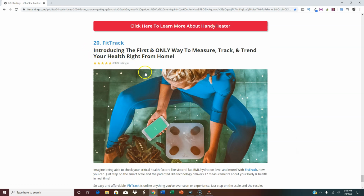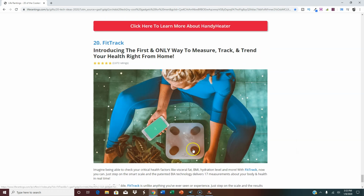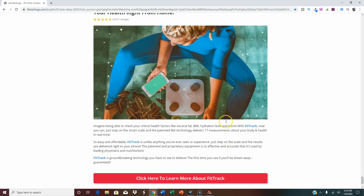And number 20, Fit Track. Fit Track is groundbreaking technology, okay, delivered right to your phone. The patented equipment is so effective and accurate that it's used by leading physicians and nutritionists. It really doesn't say, but you step on the smart scale and get 17 measurements about your body and health. Okay, all right. That's what it does.